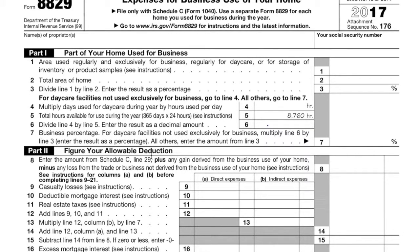So again, very brief overview, but I hope that gives you sort of a sense or an understanding of some of the issues related to the home office.